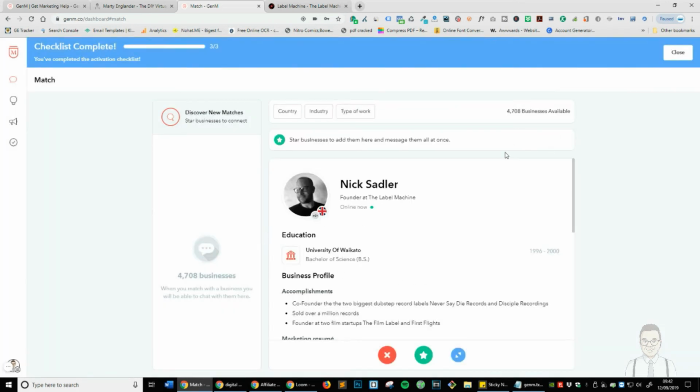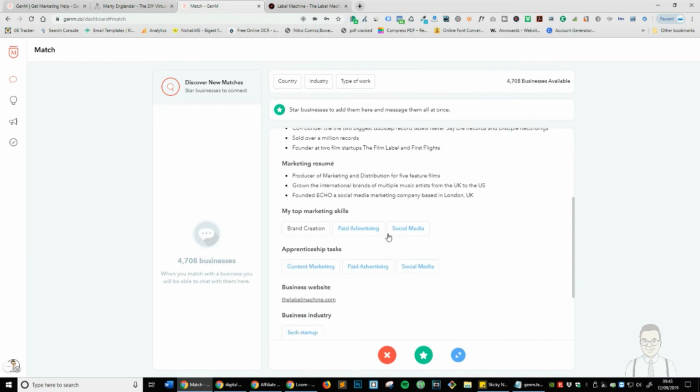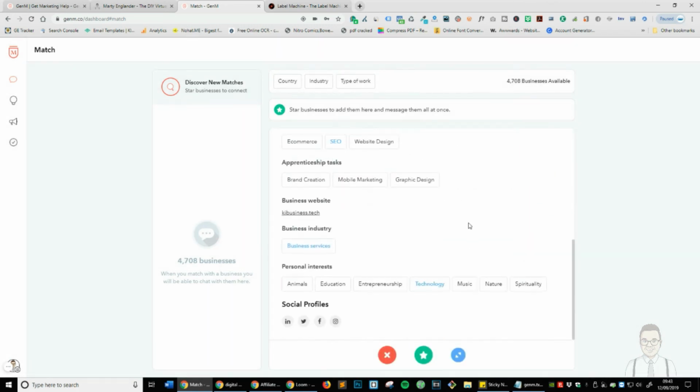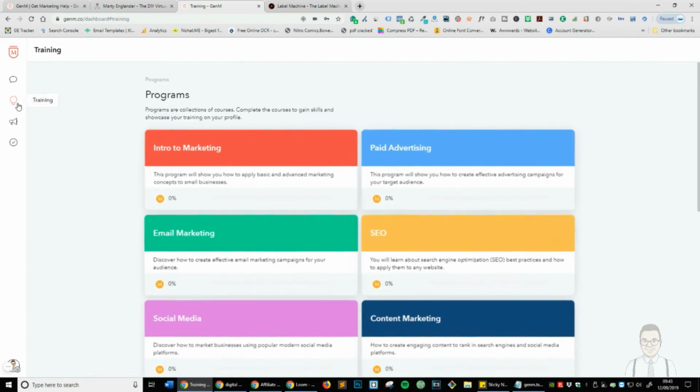So let's just close this. Okay, and let's head over to here. You can see we've got match, which is this page here. If we scroll down, you can see everything about this. Click X to skip Nick, sorry Nick, and it will load the next one, which is this person. But let's head over to training, because this is where it's actually really, really interesting.